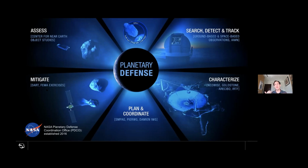And so, at least giving thought to this beforehand, so we're not caught unprepared for potential significant disaster. But you might notice also in this mitigate section here is DART. And so this is that Double Asteroid Redirect Test. And so this is NASA's first planetary defense exercise or experiment. I think it's safe to say it's the world's first demonstration of planetary defense capabilities. And so it's interesting from a lot of perspectives.